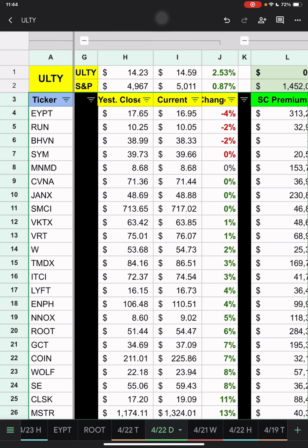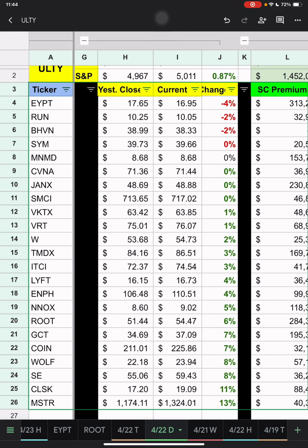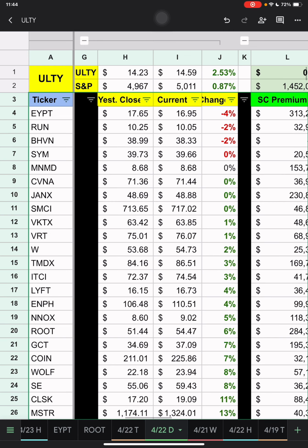But the rest of them, we see we have about 50% there, which is absolutely okay. And then the rest of the stocks are green. As we can see, MicroStrategy was up 13%, Clean Spark 11%, C 8%, Wolfspeed 8%, Coin 7, GigaCloud 7, and Root 6. So looking pretty good there.